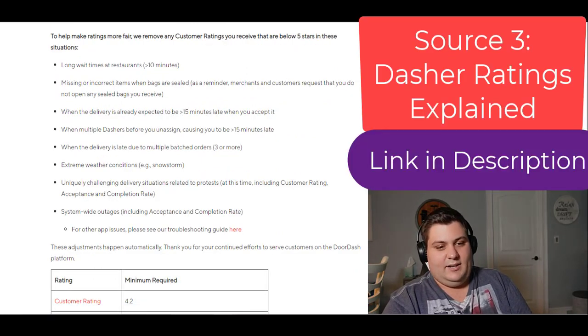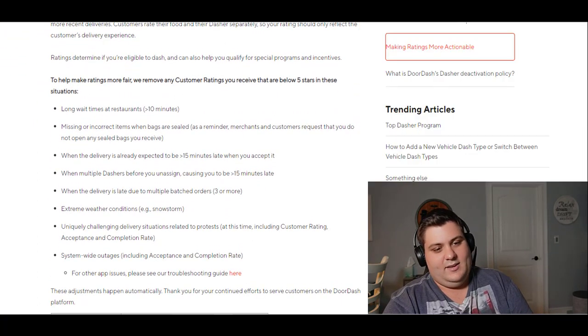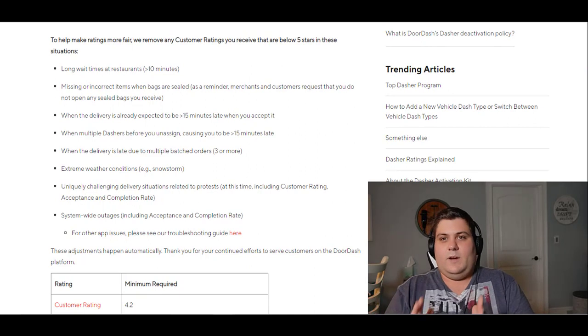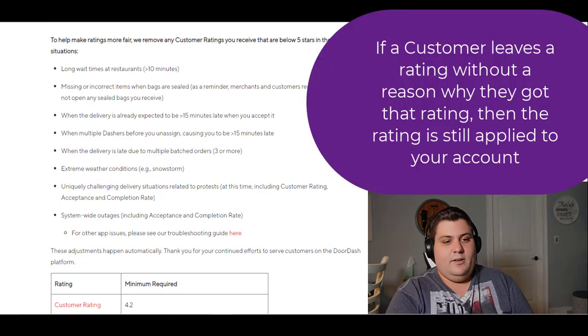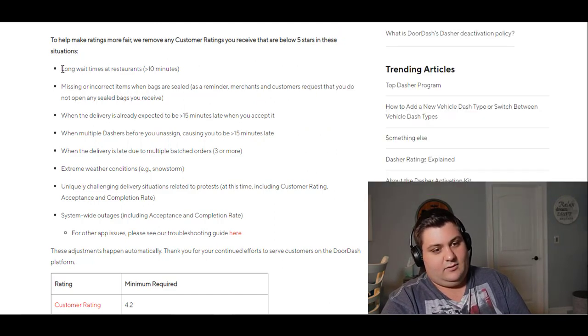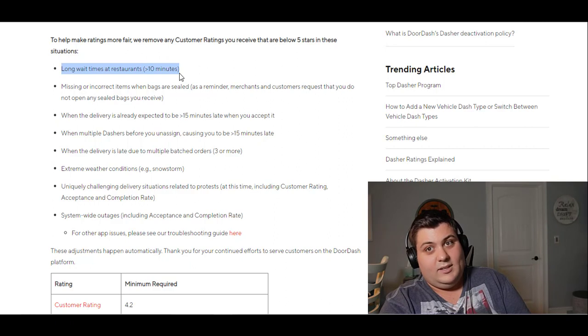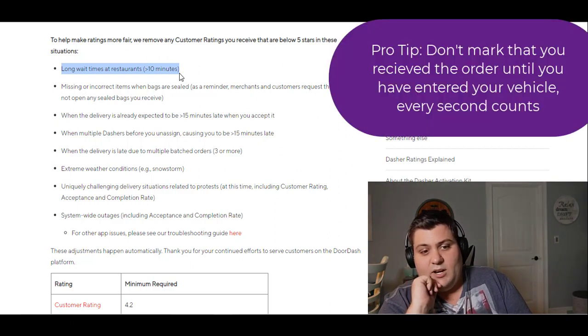But what kind of ratings do they exclude? I love reading this because what if you get rated on something that you can't control? Here are some of the things they rate you on that you can't control, that they will exclude. Long wait times at restaurants that are greater than 10 minutes. So if you're waiting for like 9 minutes and 59 seconds and you say, get going, that rating is going to be excluded.